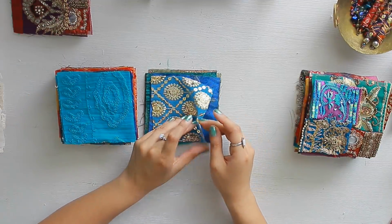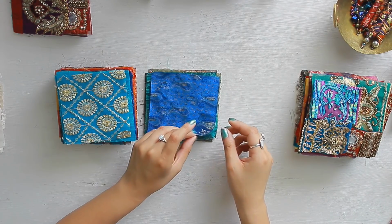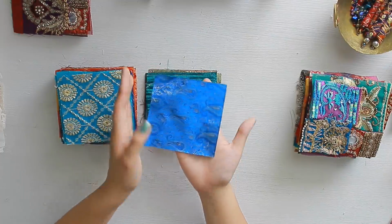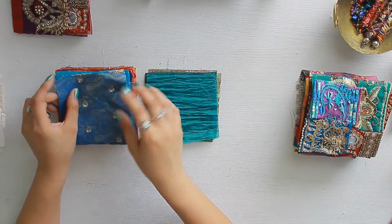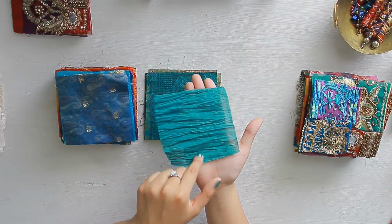I love turquoise. Some more pretty sequined fabric. This is a favorite of mine. It looks like little mermaid fins. So this would be perfect for creating a mermaid journal as well, especially with this. This looks like waves in the ocean.